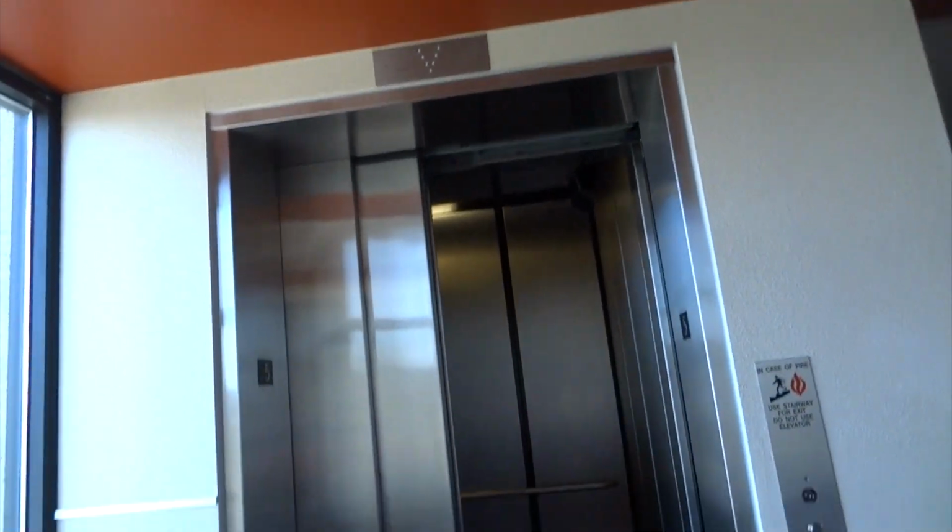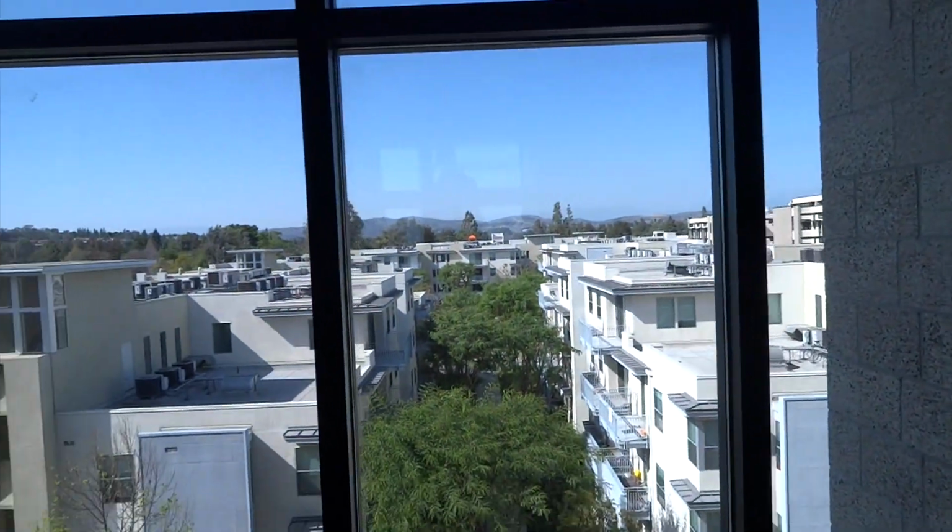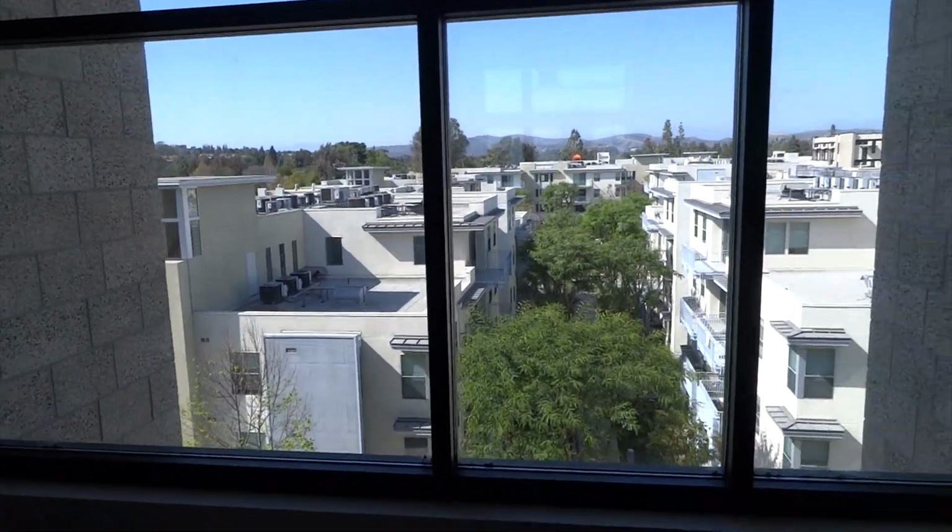So we went all the way up to the 5th floor. All the floors look the same, but mine's the best because I live there. So yeah, we have 2 elevators. They're kind of slow, but life goes on. We've got a nice little view of the apartments back there. And so right when you get off the elevator, you see our active room, but we're not going to go there yet. We're going to go to the study room.